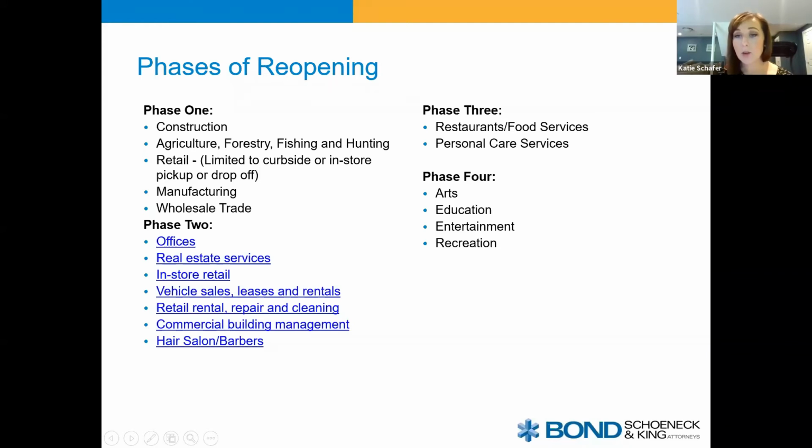Looking ahead, what we think is going to be included in phase 3: we know it should be restaurants and food service. Personal care services might also be in there. That's been said in a number of the governor's briefings, but in other places on the New York Forward website, it's not listed as phase 3. So stay tuned on that. I'm not confident that it will or won't be in that phase. Potentially it might be. Phase 4 will be arts, entertainment, recreation, and education.